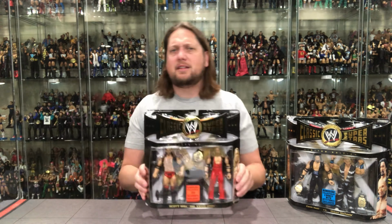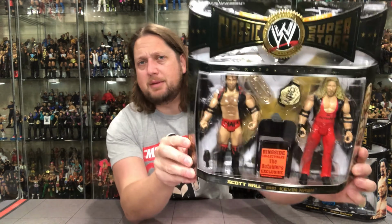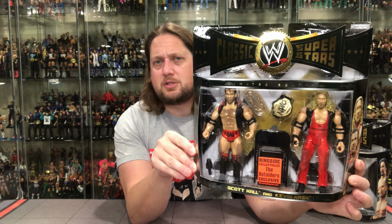Now we turn our attention to some NWO, WCW time frame. WCW, NWO, I should say. Always hot in the figure game. Everybody always loved the NWO figures. I was no different. So Ringside Collectibles, 2007, exclusive of the old Wolf Pack. Looking only like they could look if they were in the Wolf Pack. But there it is, same packaging. We're used to that classic Superstars packaging.